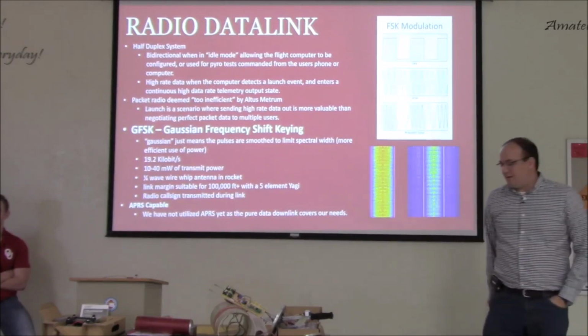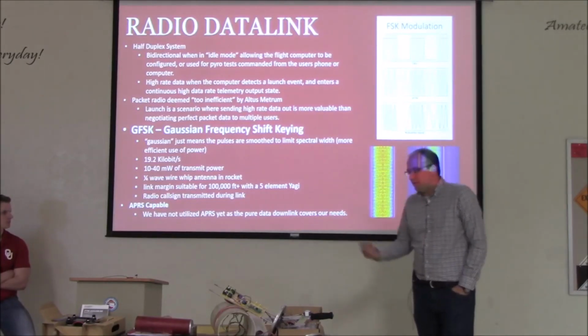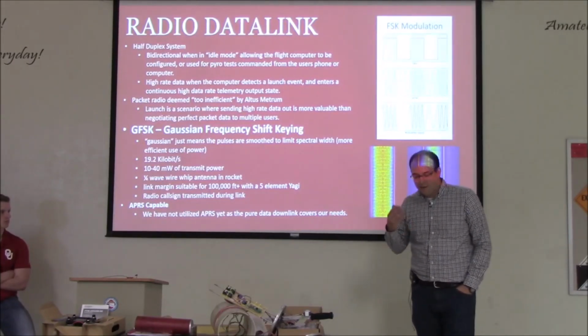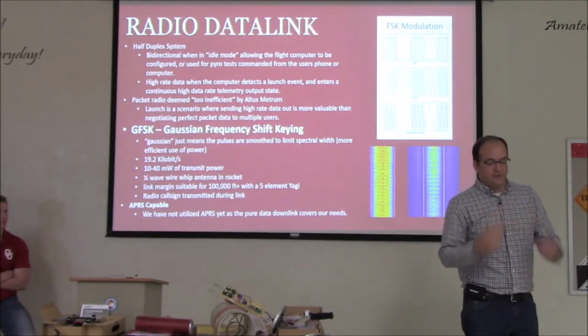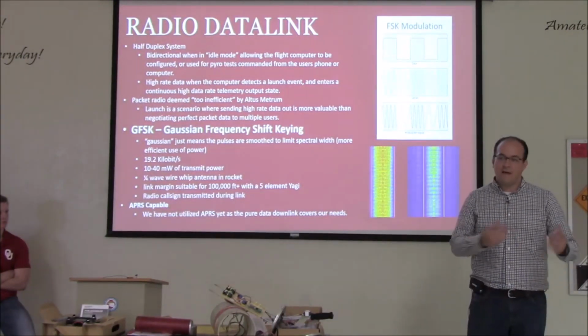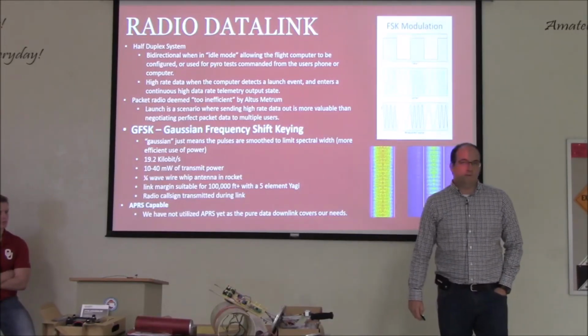But we do have to assign a radio call sign to this link, and it can pull off APRS, though really thankfully with the software on the phones, the software through the TeleBT, the software through the data link itself, we've never had to rely on an APRS packet, never had to rely on RDF yet. Those options do exist if we needed it.